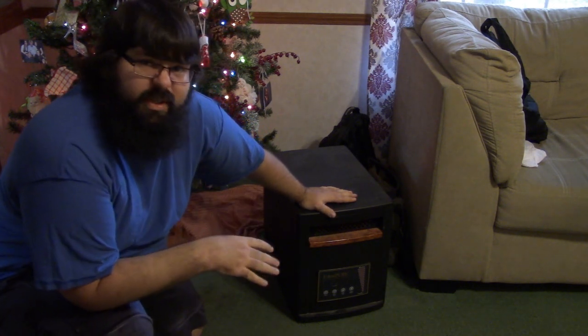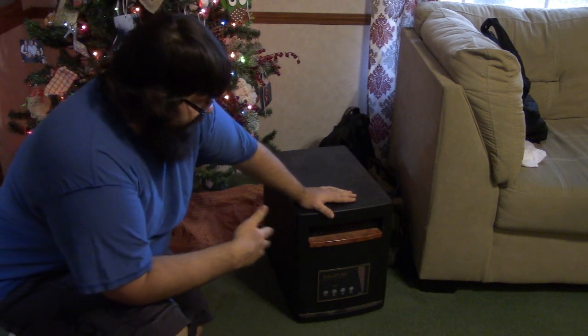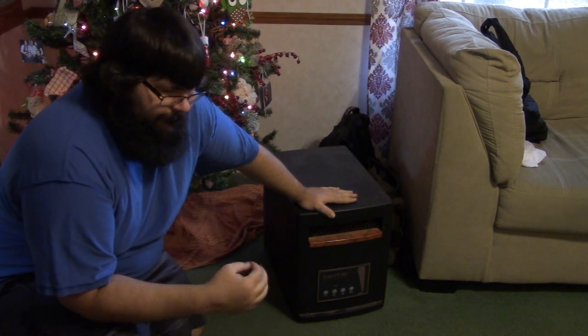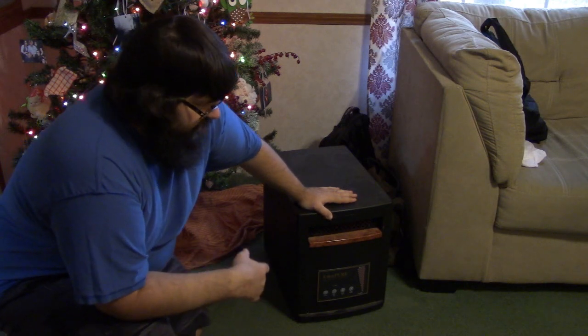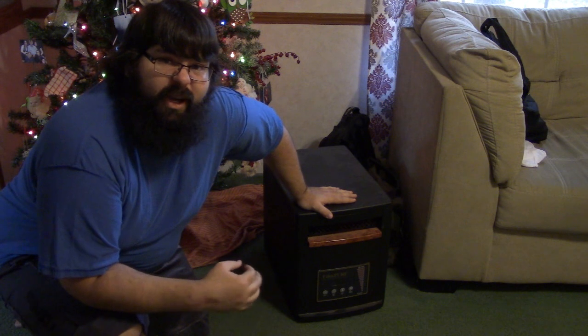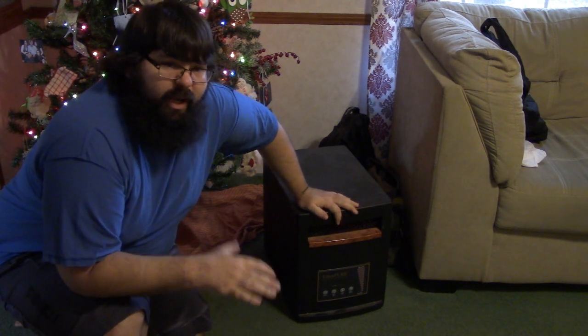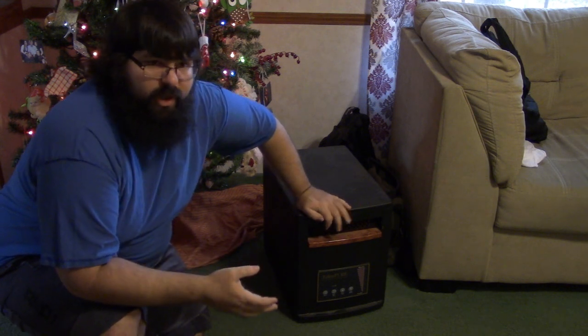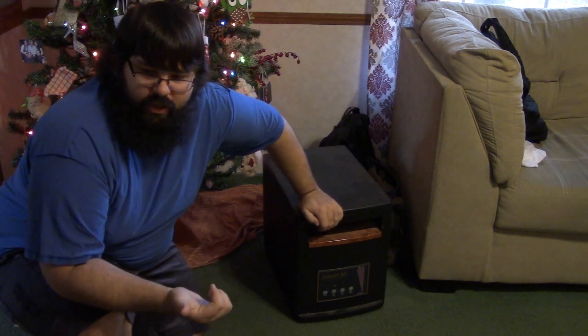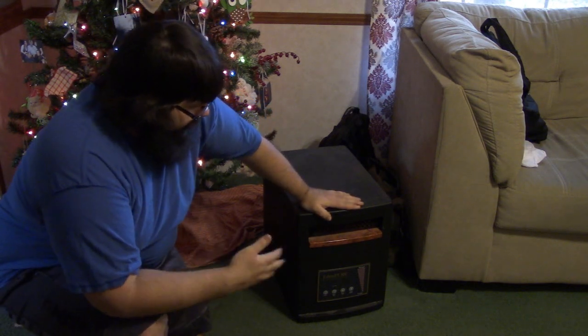Alright, so we have a third way to heat up the house. We don't really use this to heat up the house, but we'll use this to take the nip out of the air. This is a little electric heater. We use this if it gets down kind of in the high 50s, low 50s. We'll use it to get the nip out of the air and heat it up just a little bit. If it gets down too low, then obviously we've got to start using the fireplace and the pellet stove.